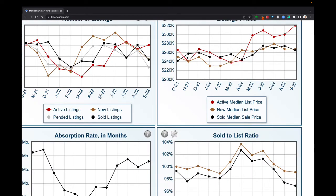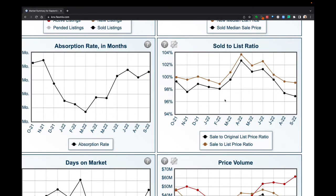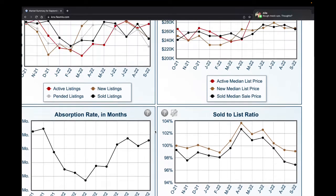Okay, we can see kind of the same trend. It started working its way up March, April, May, June, and then just leveled off here and is kind of bouncing around the same area. So we aren't seeing any big drops in price, but we are definitely seeing things level off and moderate for sure. When we look at the sold to list ratio in Anderson County, kind of the same story. Level, and then it jumped up that March, April, May, June, and then started working its way down to more negotiation.